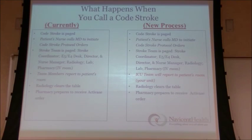Number one, because they know that patient. And number two, if there's any major changes, they can communicate those changes to the admitting physician. So everything else stays the same. The only difference is that the nurse in ICU, and it's in your own specific unit, will be handling your code stroke.